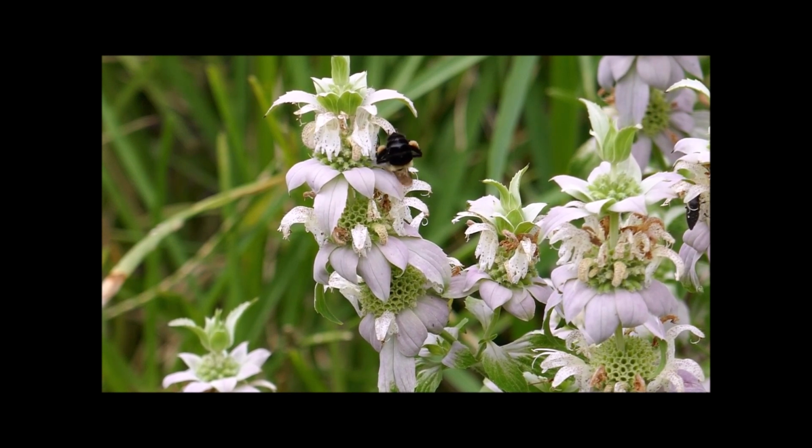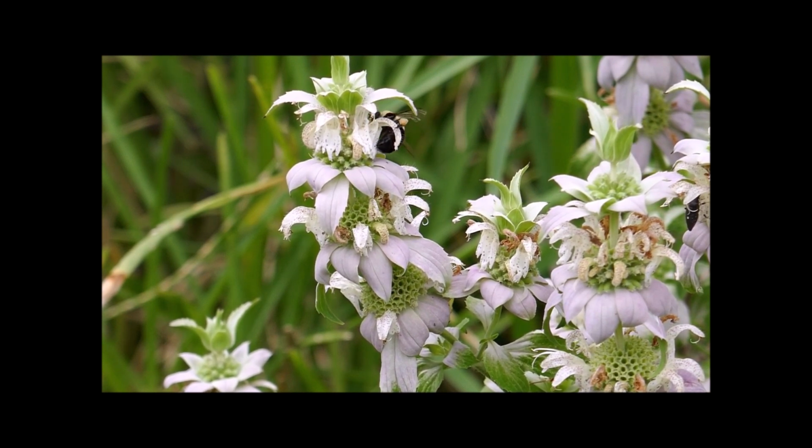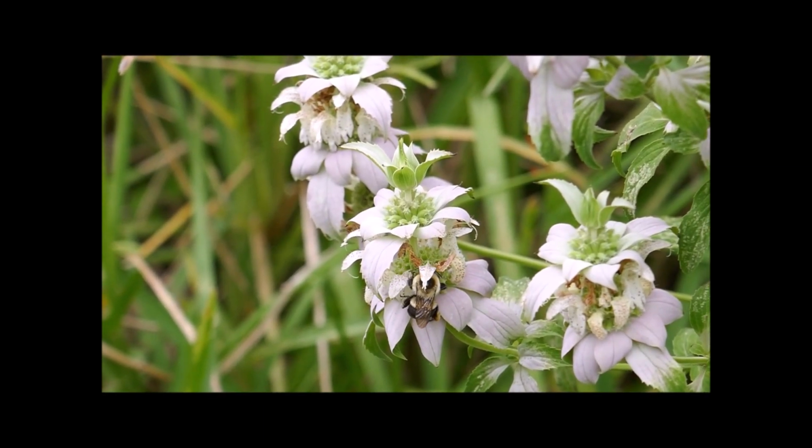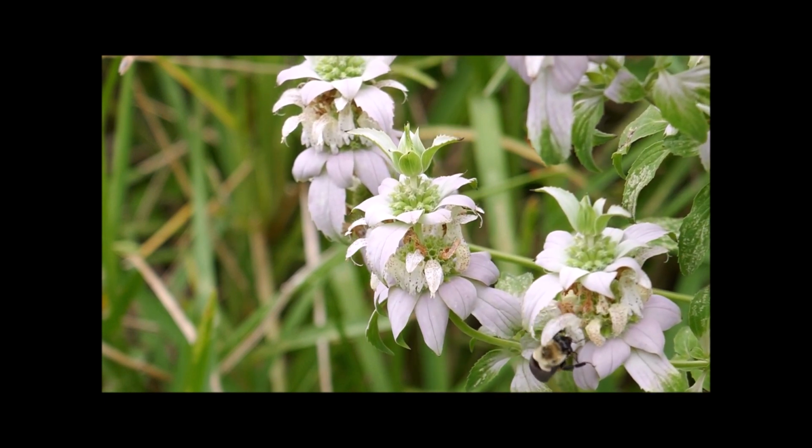Spotted beebalm is a favorite of bumblebees. The flowers are the perfect shape for their large fuzzy bodies. They collect pollen on their backs and transfer it to the other flowers as they visit each one.